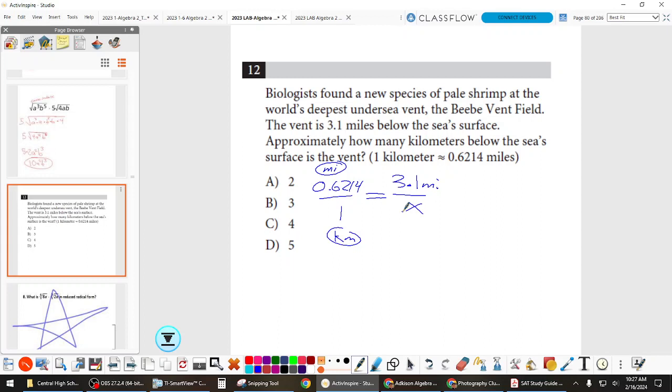By the way, this is all over nursing, just so you know. Anybody dosing medicine uses a ton of proportional reasoning, so it's really important to know. So how do you solve one of these once you set it up? You guys remember how to solve a proportion?